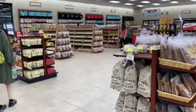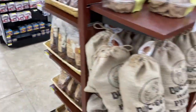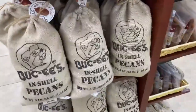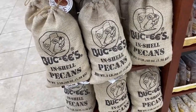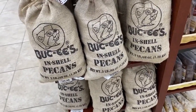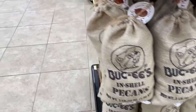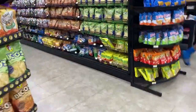Marmalades, jams over there in that section. Oh, by the way, guys, if you didn't know, Georgia is famous for two things: peaches and pecans, the two Ps that make up Georgia. Pecans are famous, and so are their peaches. You can't have one without the other because they're both delicious.